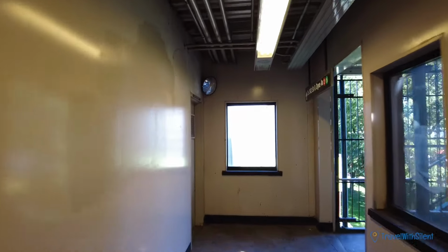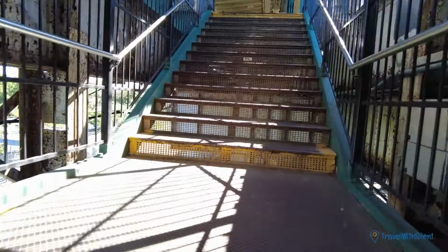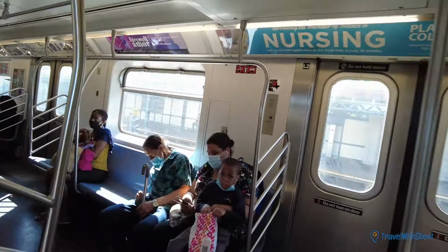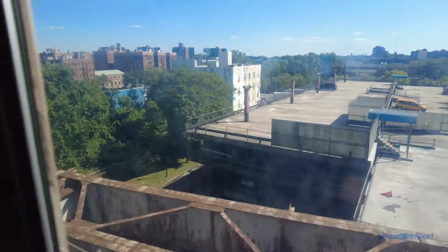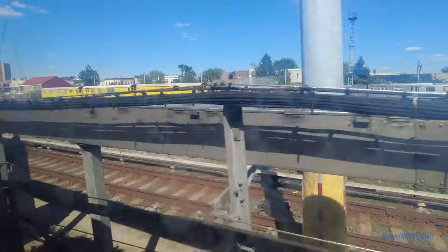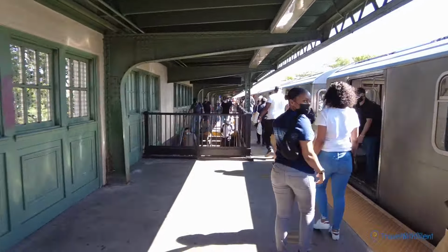So we're gonna go to the 242nd and Dyer Avenue side. We made it just in time. Well, hopefully. The old trains used to be red. And then even before that, they used to be all graffitied up. This is Pelham Parkway. The next stop is Allerton Avenue.